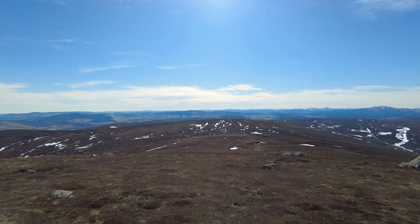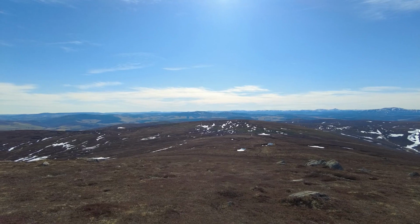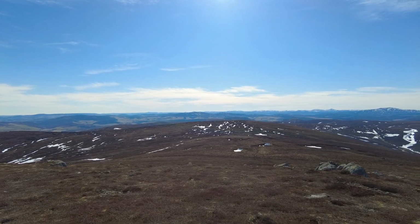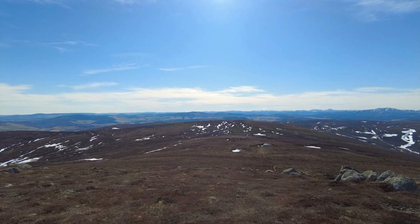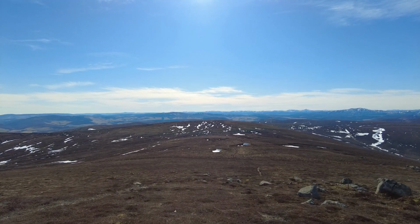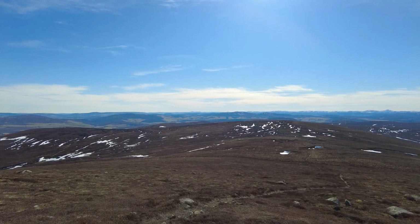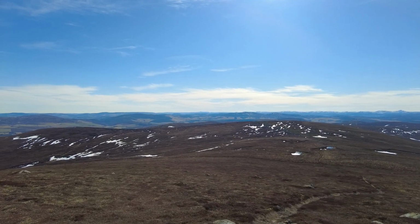So initially this ridge isn't too bad, but I can see peat hags further along. So we'll just see how things go. It's quite a nice scenic route. We've got a footpath here. Looks like a decent footpath here. So we'll just follow that.